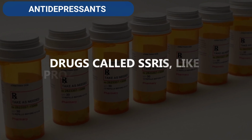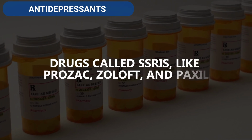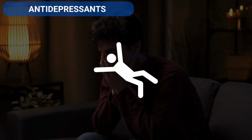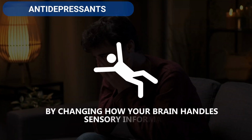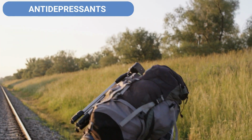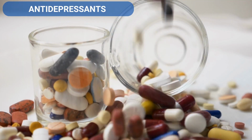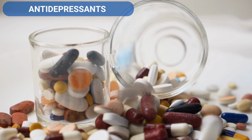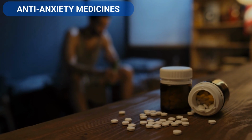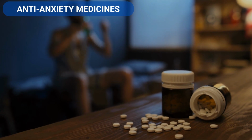Drugs called SSRIs like Prozac, Zoloft, and Paxil are used to treat depression, but they can also affect your balance by changing how your brain handles sensory information. Some people describe it as feeling like they're walking on a boat. These medicines can help a lot of people with depression, but if you start feeling off balance, talk to your doctor. Number 3. Anti-anxiety medicines.